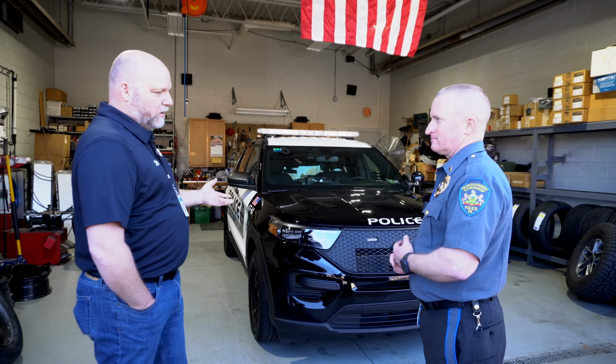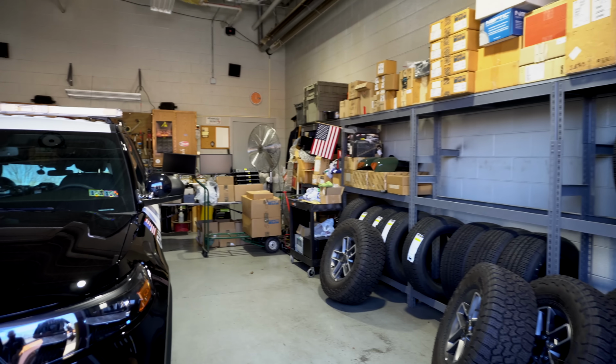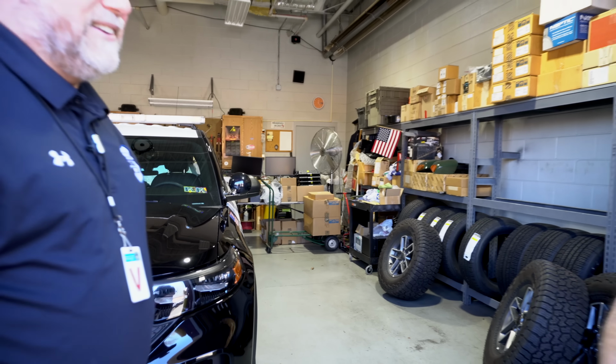So if you know anybody that's out there that's watching the video that's in this area, you want to donate a lift, he'd appreciate it. And you can see the pile of equipment he's got over here. This is all stuff that's staged that he has to install. He has to get it done. So he's got his work cut out for him for the next 6 months for sure.